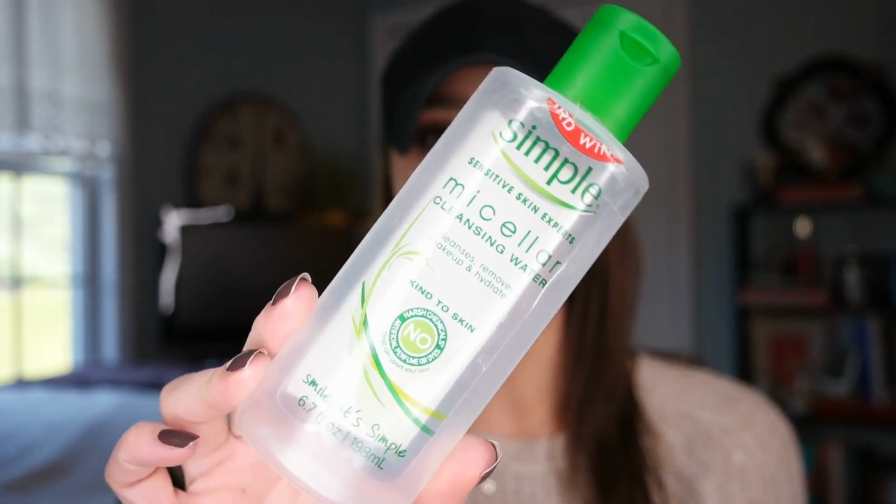The next product is this Simple Micellar Cleansing Water. I had read a lot of cool things about this and was excited to pick it up. I used this at night after I washed my face, kind of in place of a toner. It is not a toner, but I used it to kind of get the rest of the makeup off of my face. And I really did like it. It was very refreshing, easy to use. So yeah, I like this. I think I would repurchase it again. I'm not rushing back to get it because it didn't become like a staple product for me, but I did enjoy it. And if you're looking for a gentle cleanser and makeup remover, this is for you.